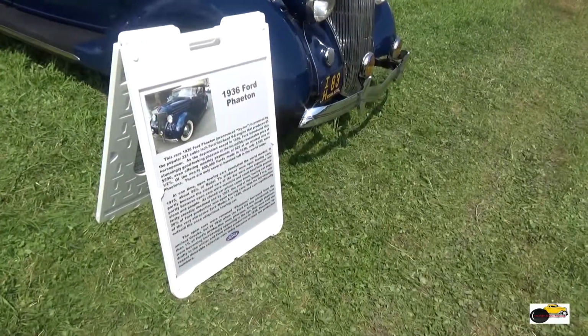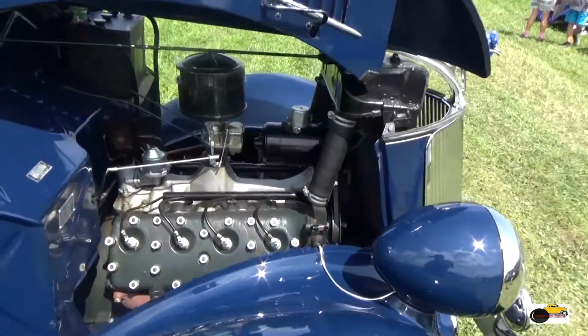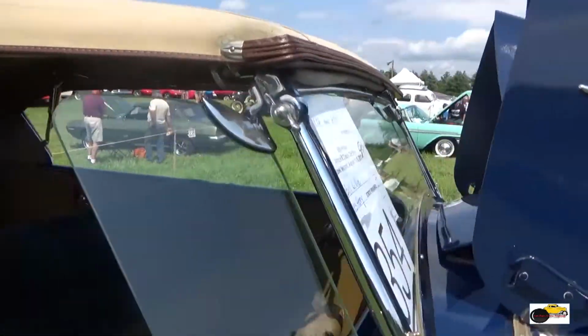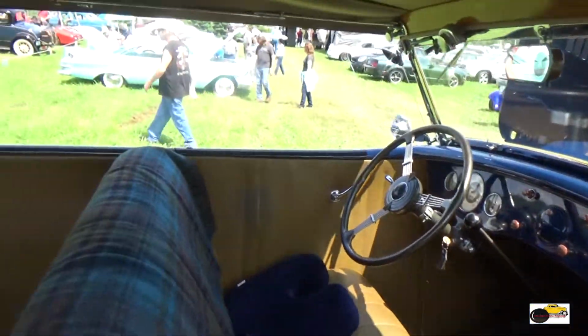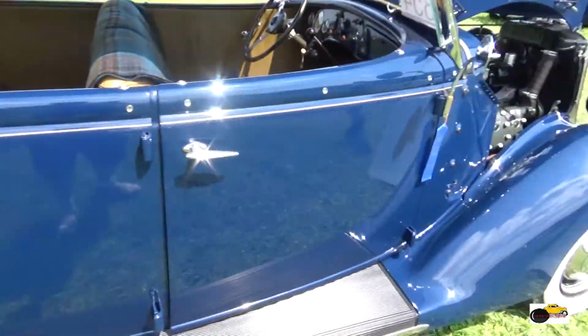1936 Ford Phaeton. In '36, the country was just coming out of the Depression, and these cars, an open-air car, were pretty inexpensive for the time, and they were great-looking cars.